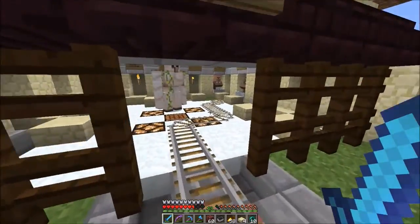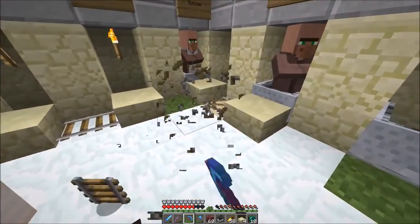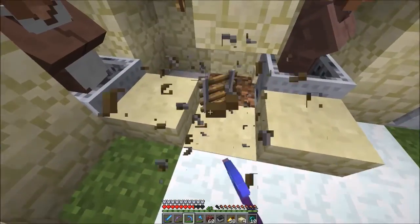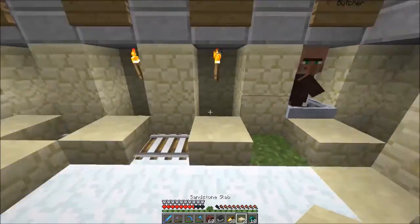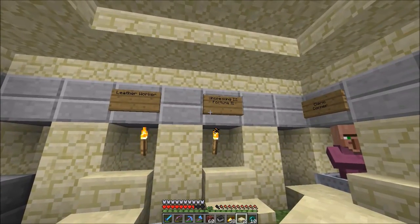Okay. We need to angle this to a cleric, which should be easy because I'm pretty sure we have one of them already. Yeah, we do. So we can actually have another one.